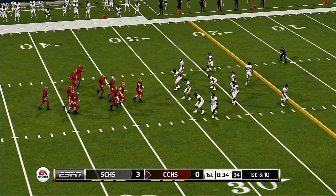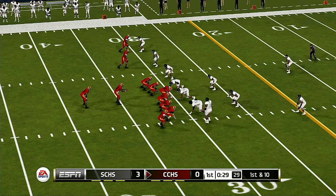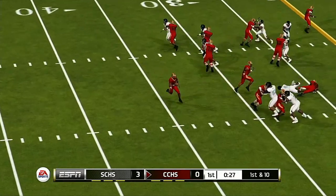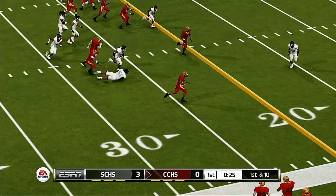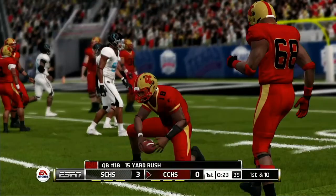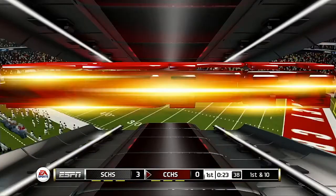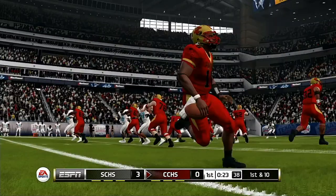From the 31-yard line, first down. Looking for the corner. He's at the 20. Brought down right around the 16-yard line. He kept it himself and picked up a good-looking first down. Great execution and a good decision there by the quarterback.